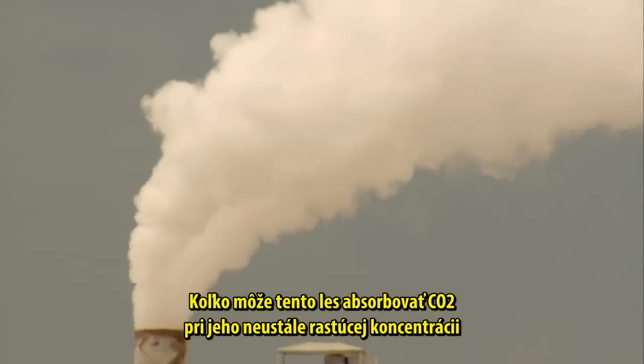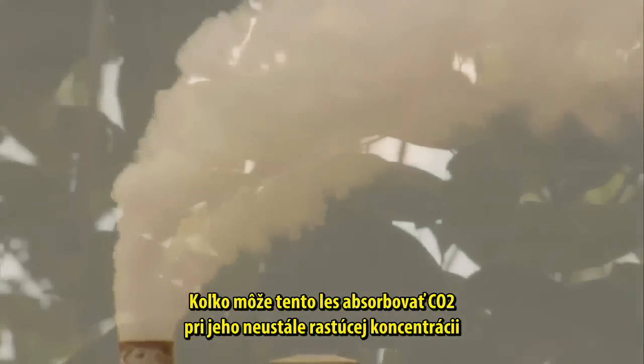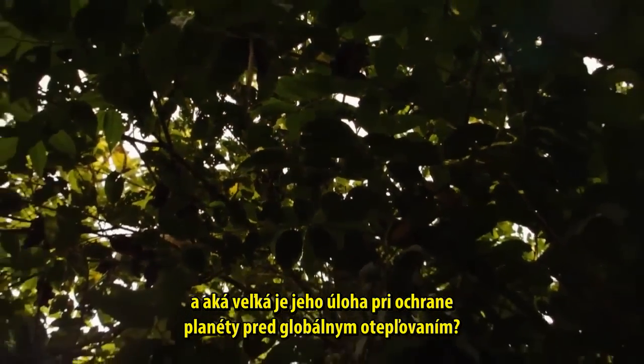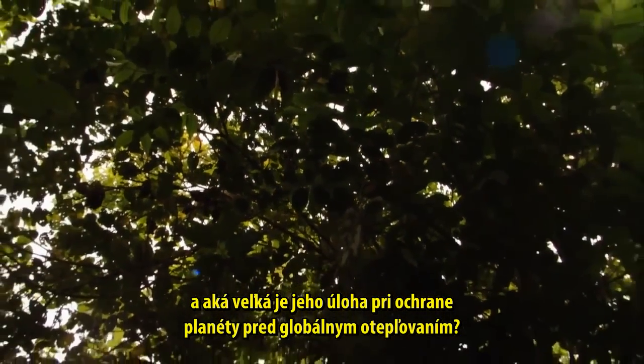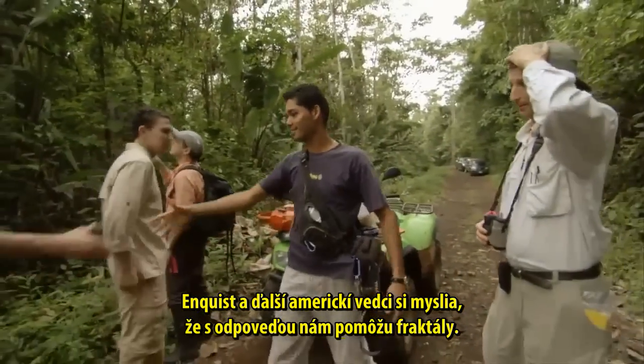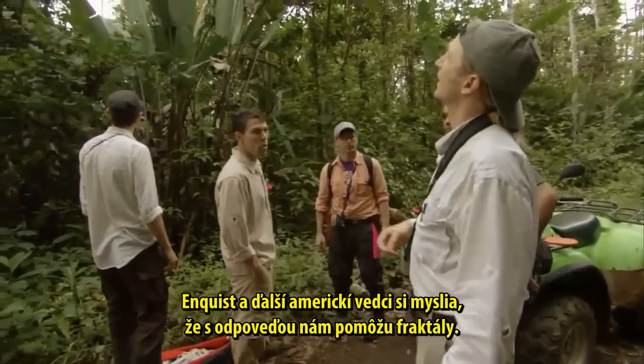With carbon dioxide levels around the world rising, how much CO2 can rainforests like this one absorb? And how important is their role in protecting us from further global warming? Enquist and a team of U.S. scientists think that fractal geometry may help answer these questions.